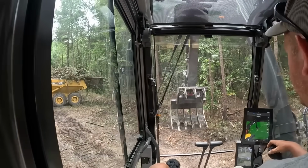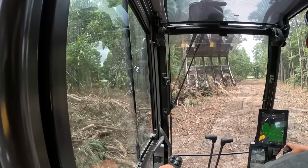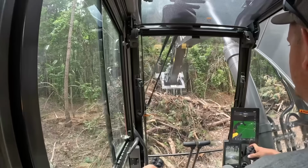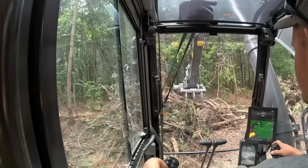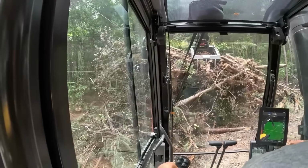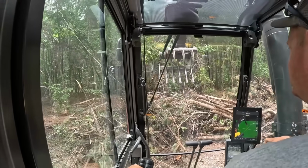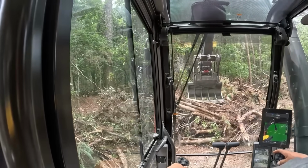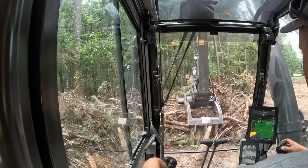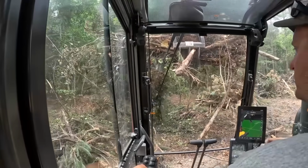If I have time, I'll haul all this stuff out and kind of run through here with the rake and clean the ditch out. Just kind of pull it all up here into a pile. And once everything is burned up there, I'll probably just dig a pit, bury everything. I can haul this mess up there and get rid of it there. Be a truckload right here.